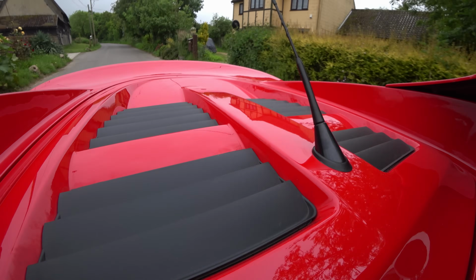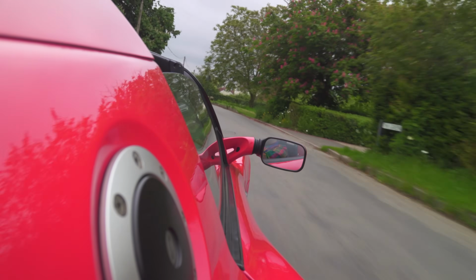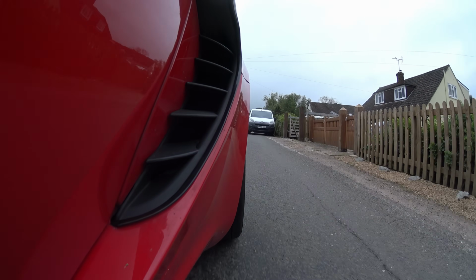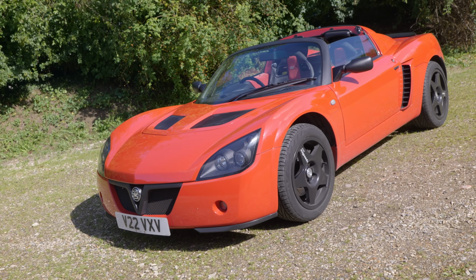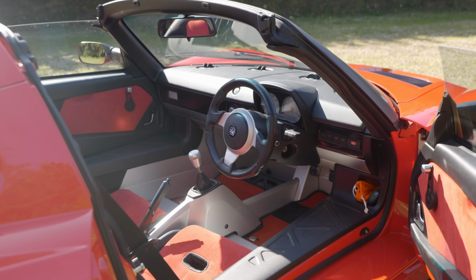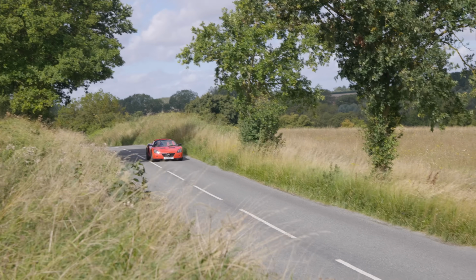General Motors, for whatever reason, found themselves also wanting a nice, lightweight and affordable sports car, and so they went to Lotus and said, okay, tell you what, we'll lend you the money to redevelop the Elise chassis, and what you'll owe us is a version that we can sell. The car that became the Vauxhall VX220, aka the Opel Speedster. They were both built on the same production line over at Hethel, just outside Norwich.